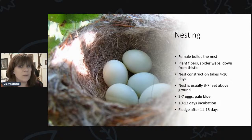And she builds it using plant fibers, spider webs, and down from thistle and other plants like milkweed. So they'll weave that all together and then usually use something like spider webs or silk or caterpillar silk to kind of stick it all together. The nest construction can take anywhere from 4 to 10 days. And the nest is usually about 3 to 7 feet above the ground.